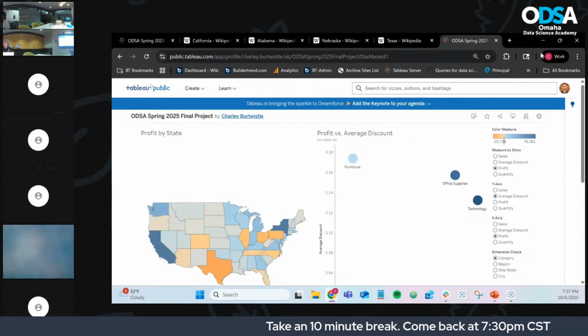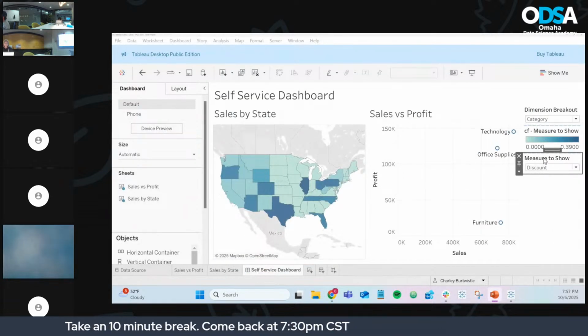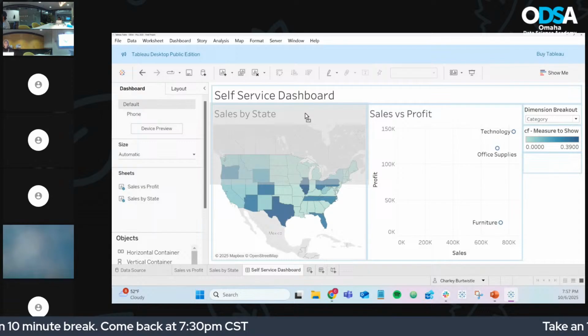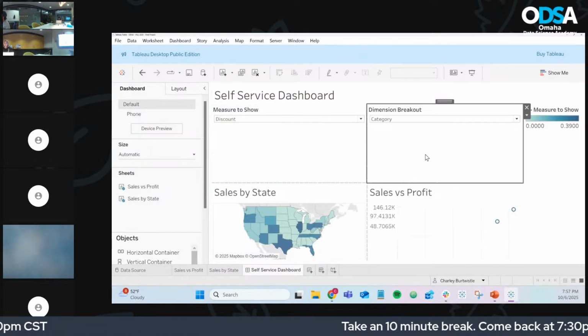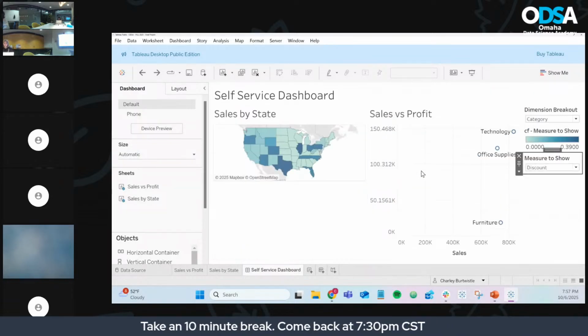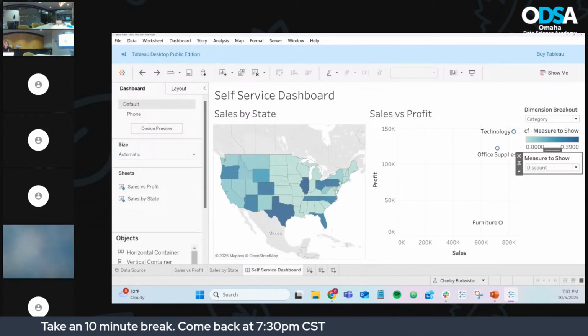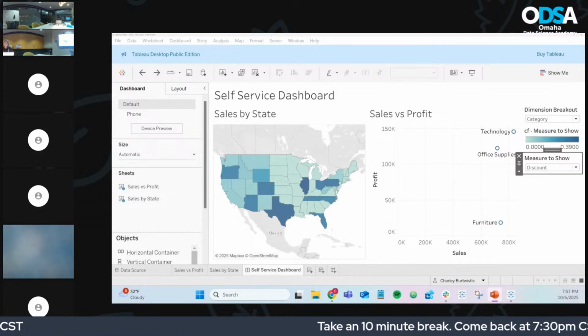Whatever. I can't find a good example, but it may be worth moving some of these around. Like this measure to show, maybe I want to put up here, dimension breakout, maybe I want to put over here, just so you can more easily tell which one you're using for which thing. Whatever. I'm going to leave cleanup dashboard pretty ambiguous, and you guys can do what you want there.